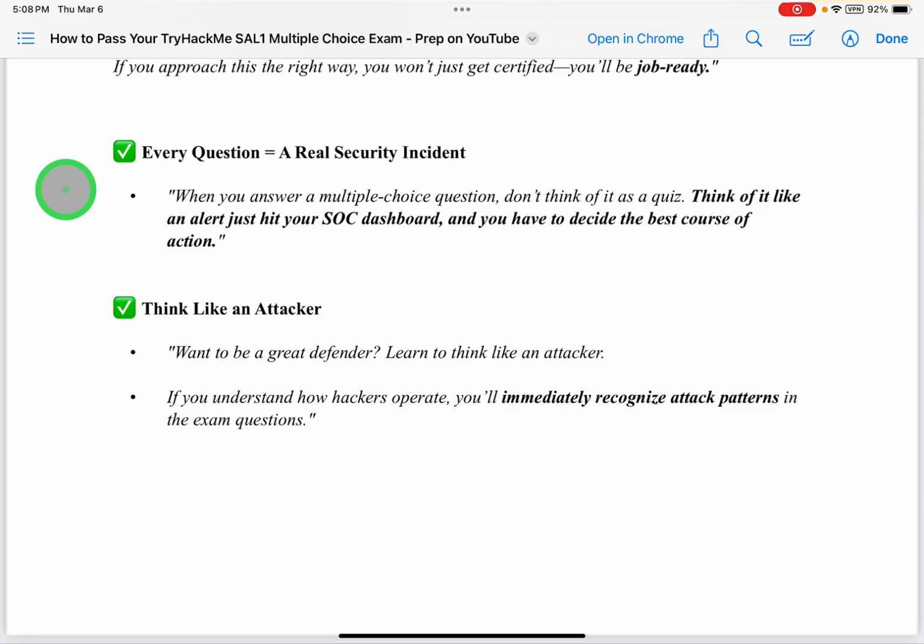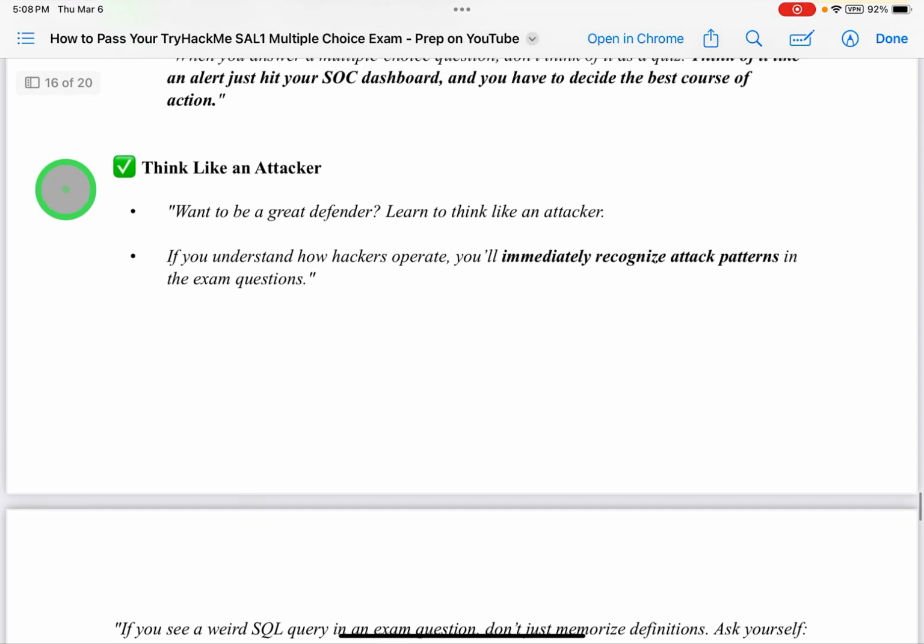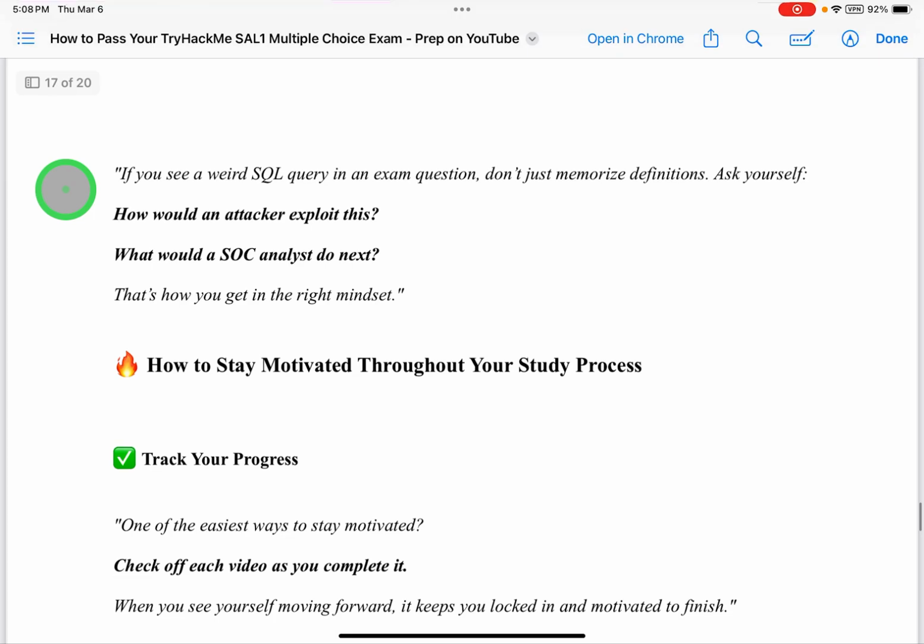Want to be a great defender? Learn to think like an attacker. If you understand how hackers operate, you'll immediately recognize attack patterns in the exam questions. If you see a weird SQL query in an exam question, don't just memorize definitions. Ask yourself, how would an attacker exploit this? What would a SOC analyst do next? That's how you get in the right mindset.